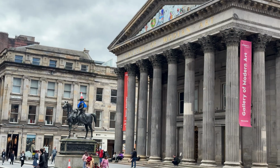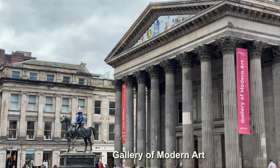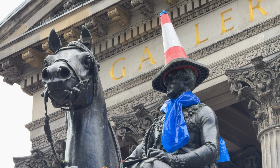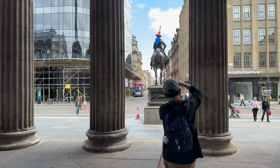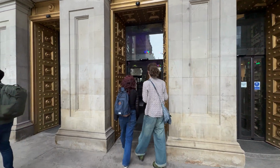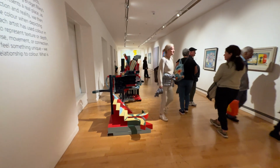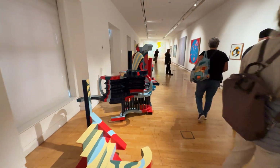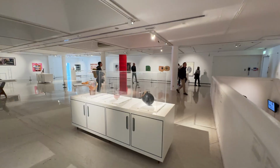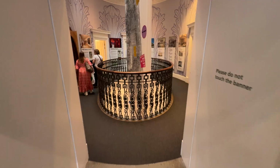Its numerous museums are important attractions, such as the Gallery of Modern Art, with the Duke of Wellington out front crowned with a traffic cone on his head, a youthful prank that has become a tradition. The museum is a showcase for changing exhibits by top contemporary artists from Scotland, England, and abroad, featuring a wide range of types of art created after 1945. It's Scotland's most visited modern art gallery.